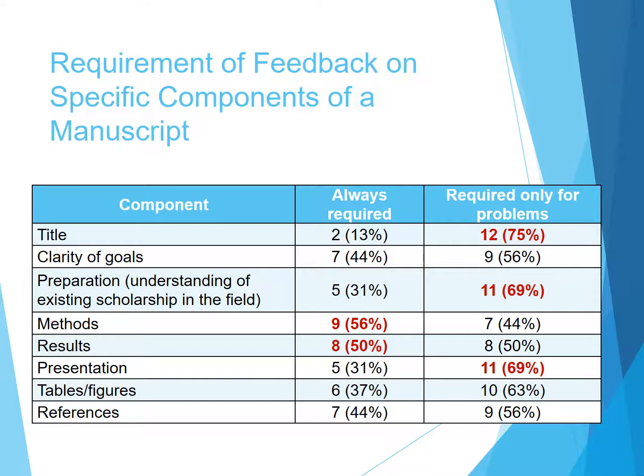Next, looking at requirement of feedback on specific components. So you might be thinking, well, should I comment on everything? Should I comment on individual pieces? And so this has been really divided into two areas: always required, or required really only if there's a problem. If you notice on the left side, the elements that are always required to be commented on are those that achieved a high percentage, which were methods and results.